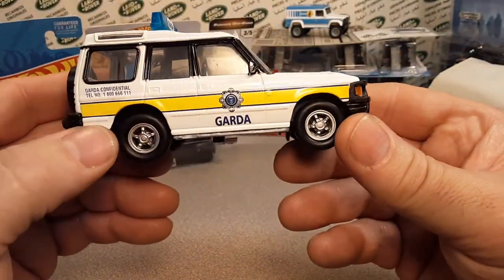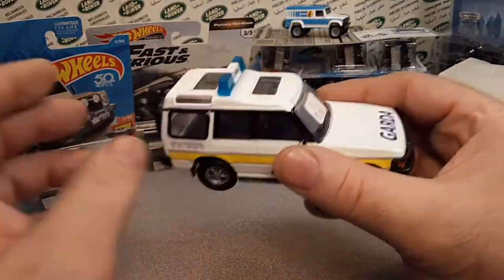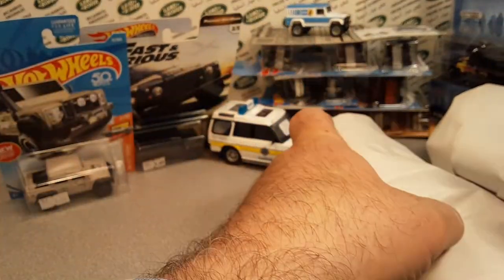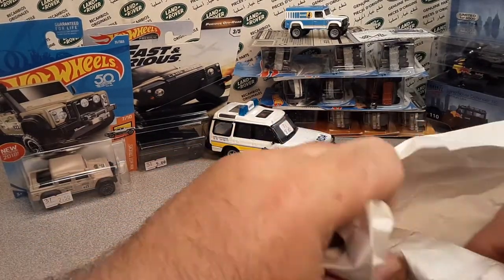I'm not really sure, I can't remember now, but it's pretty cool. For $8, even with wonky wheels, that's a pretty good deal. So awesome there. So let's get into it, we got a couple of loose ones here. Let's roll that out real quick and get into them.